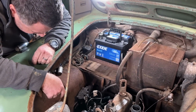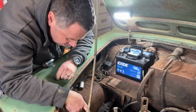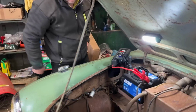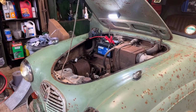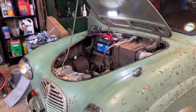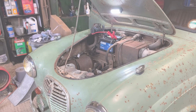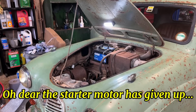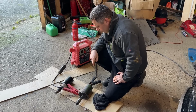Right, first thing I'm going to do is check the firing order. Then I'm going to whip the plugs out. I'm going to put some easy start down the bores because I think the carb's bunged up. See what happens. No, it doesn't want to start. So it's gone now. One eternity later.